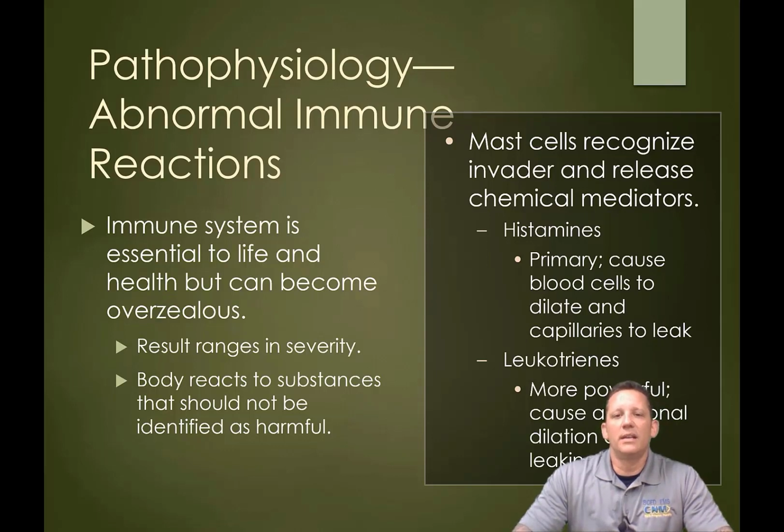We don't want a whole lot of leakage. We want to keep red blood cells where they're supposed to be, which is in the pipes, right? But in the case of these white blood cells, we want those to leak through the vascular system into the actual area that was offended. By doing that, you're allowing it direct contact with the offending agent. The leukotrienes are a little bit more powerful, and they cause additional dilation and leaking to allow more of it. And that's really what's happening around, say, a hive.